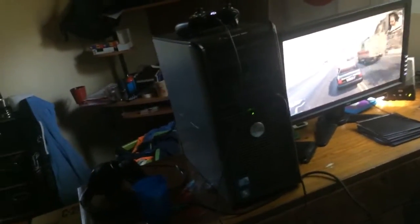But that Dell right there is my main PC. It's the one with the 750 Ti, 4 gigabytes of RAM, and a Core 2 Quad Q8300. I mean, it does me pretty well for its purposes. You can even put a Blu-ray drive in there.